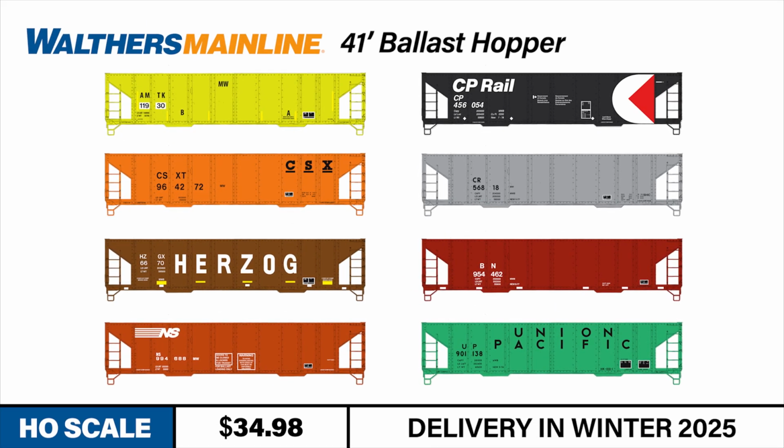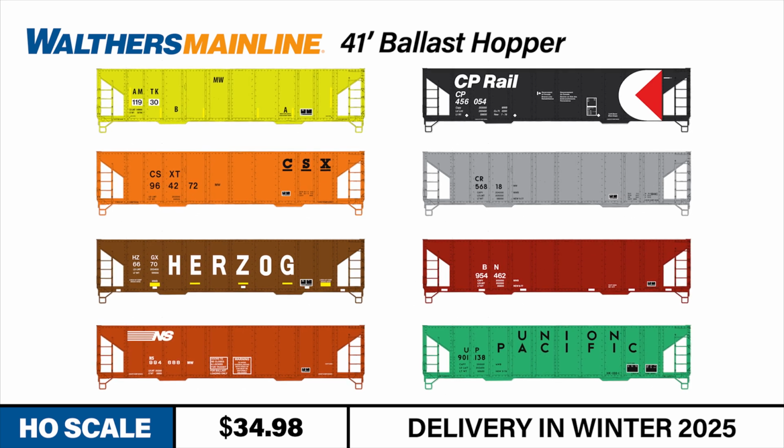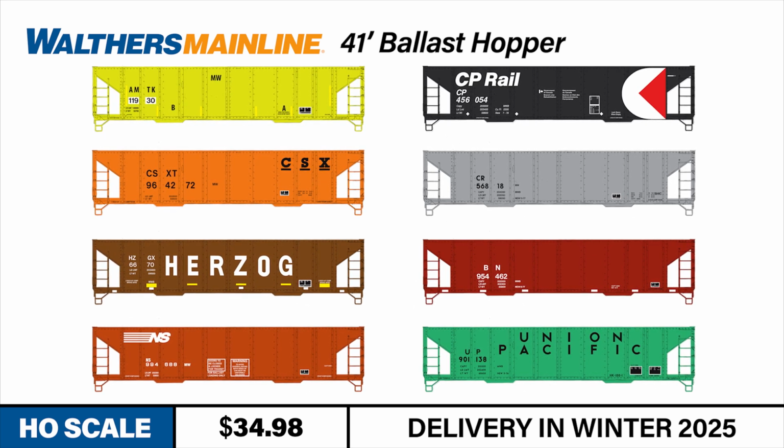Last up from Walthers mainline this month is an HO model of a specialized freight car that's essential for keeping the right-of-way running smoothly. The HO scale Walthers mainline 41-foot ballast hopper is just the freight car to add some realistic maintenance of way operations to your model railroad.